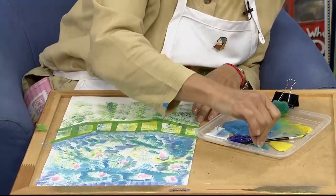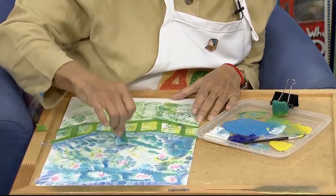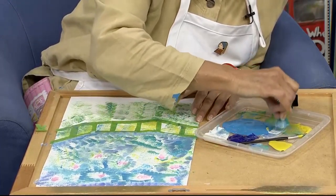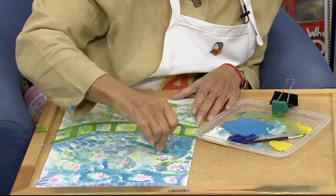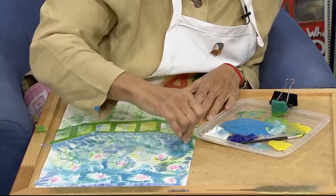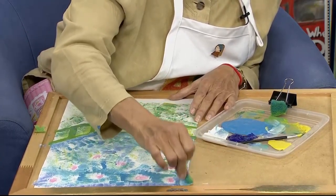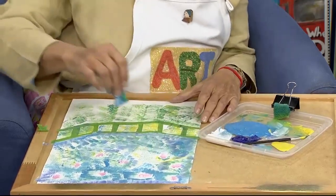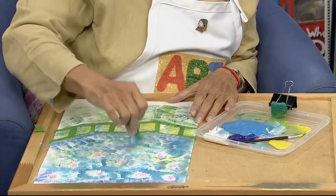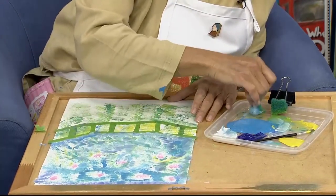Get that on there. If you're not painting, it's probably not much fun to watch, because you think, oh, is she ever going to get finished with that? But I'm having so much fun doing this. And you could always tell your teacher, could we do this during asynchronous time on Mondays? Because you could then get your papers and paints and sponges ready for that when you're not with your teacher face to face, when she's teaching you or he's teaching you. I think I need a little more green over here around the lily pads.